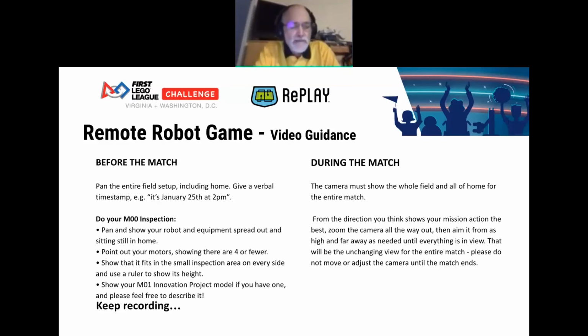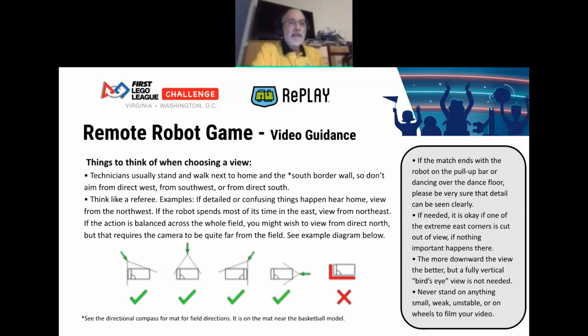Okay. And then for mission 00, which is the inspection, go ahead and show us your robot and equipment spread out and sitting still in one of the two inspection areas in home, either the small inspection area, which we recommend since it's worth points, or the large inspection area. Point out your motors, showing us you don't have more than 4. As with inspections, you can use your hands to hold things in as you stack things up. And if you have a ruler handy to show the height is under 12 inches, that's much appreciated. Do show us your innovation project model, assuming you've built one, which you should, and you can tell us what it's about. Then during the match, we want the camera to show the whole field and all of home.